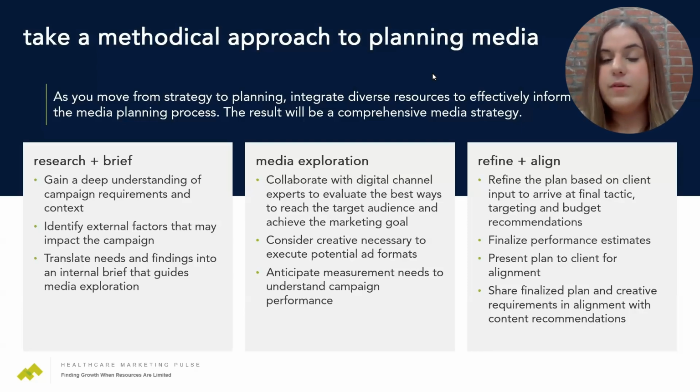So that looks like a kind of a three-step process at its highest level, where we start with some deep research, both internally and with our clients, to really identify what the market looks like, what factors might contribute to our ability to be successful outside of just what we know about the service line or the area that we're supporting, and really making sure that we have a deep understanding of what the landscape looks like, both from a goal standpoint, but also what the patient journey looks like, what the competitive space looks like, all of those things that kind of come together to inform our media plans.